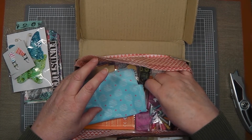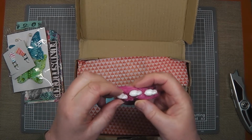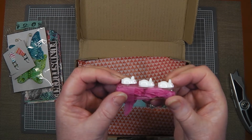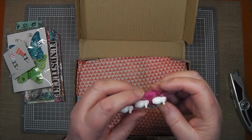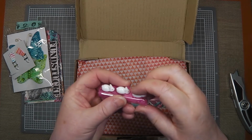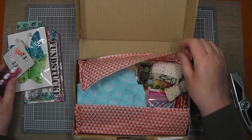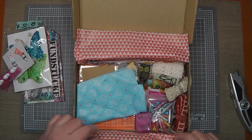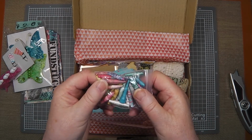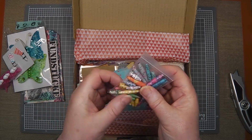Oh, what's this I can see? What's this? Dearest little bunnies. Oh, they're stick pins. How sweet are they? Look at them. Beautiful. Got pins on the back, but I guess you could nip those off and use them on something. Oh my, such treasures! Gorgeous homemade beads, beautiful colours, they're all slightly glittery.